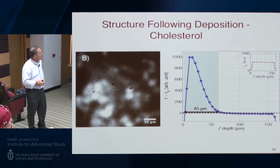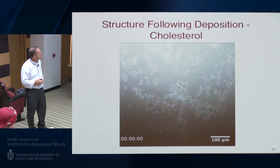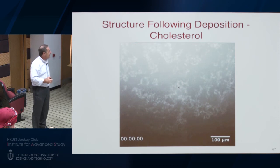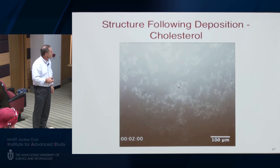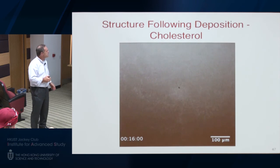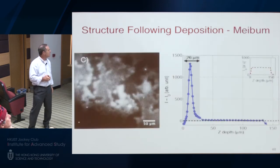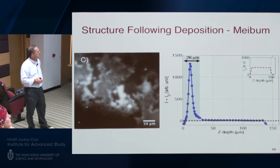Cholesterol is different. It penetrates into the lens to about 60 microns or so. If you now look at this as a function of time, not distance, so we're looking just at the top of the lens, and now we're going to turn on a movie, you can watch it diffuse into the lens. Here's time evolving. We're staying at the surface, and you can see it diffusing away into the lens. So unlike meibum, which stays at the surface, cholesterol goes down. Meibum, like DPPC, stays at the top.